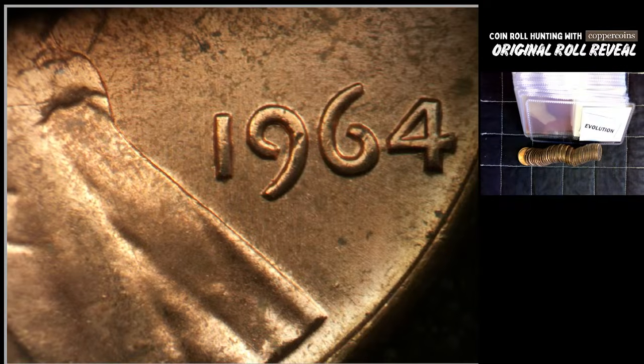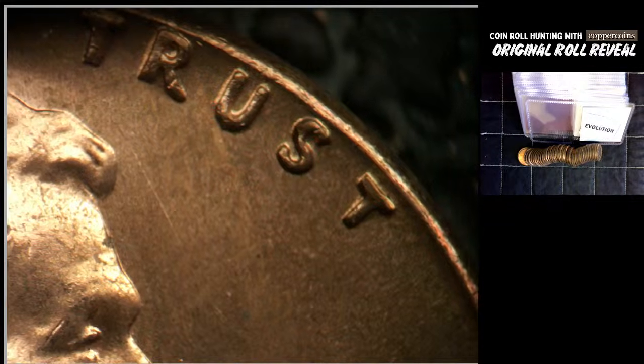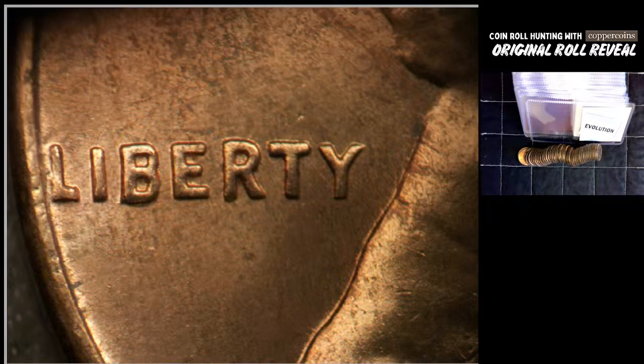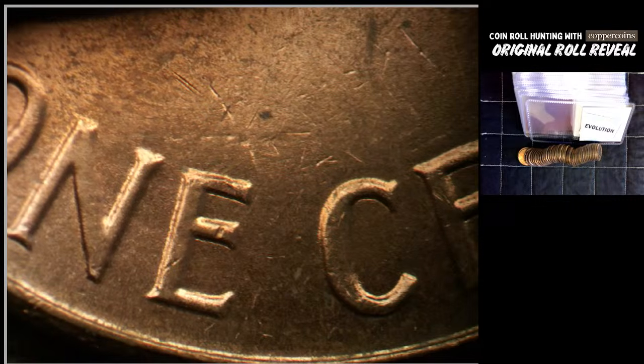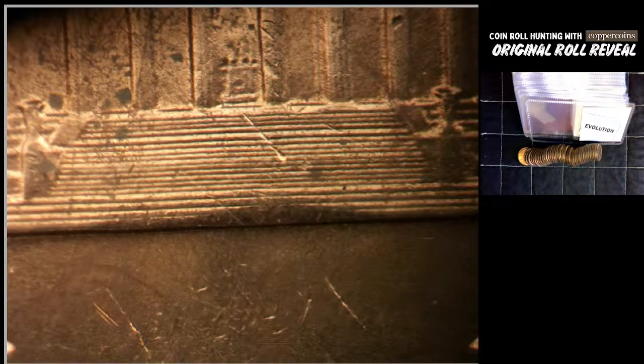Coin 6, Brent. Earlier die state coin here. It's too bad that these were stored poorly. There are some well-struck coins in a couple of these so far.